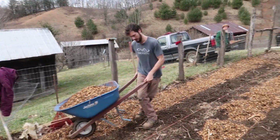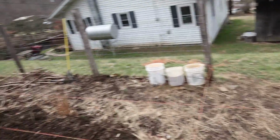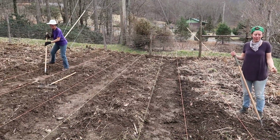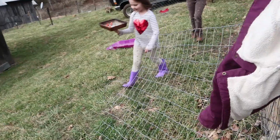This is looking awesome. Sweet. Good job. Look at this, this is looking so good. I know, garden bed's done before May. You're almost ready to plant. Done before, what month is it?